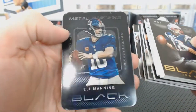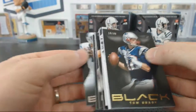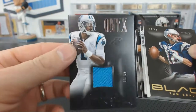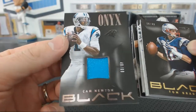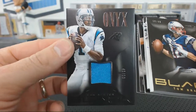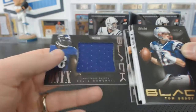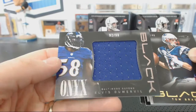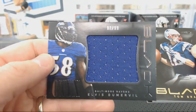All right, got an Eli Manning Metal Captains. You got a Cam Newton. Wow, that jersey relic looks awesome. It's not a plain white one. 49 of 99, Cam Newton Onyx Black jersey relic. Here's a 92 of 99, Elvis Dumervil for the Ravens jumbo jersey relic. Those are new this year.